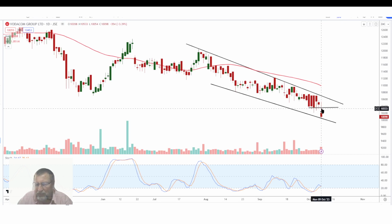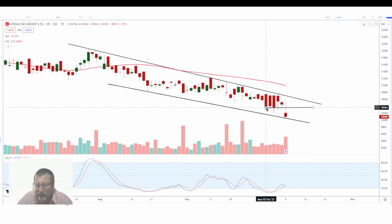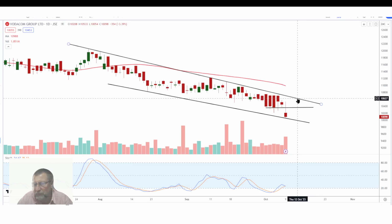Why? You can see there's a tiny little shadow there. And there's a few shadows that protected that level, and the bulls lost that line. So we need to get above 103.52 to move up. And for me, this channel needs to break. And that break of that channel will only take place at 106.27. Above 106.27, we can see that the chart will give us a nice bullish signal.